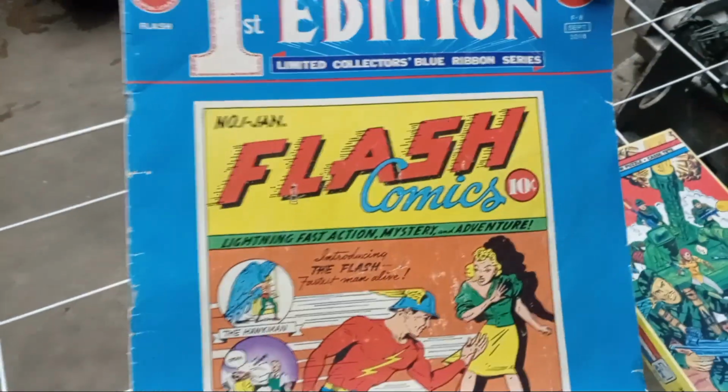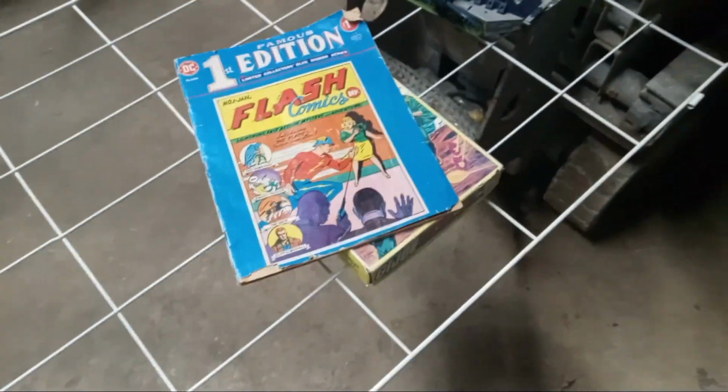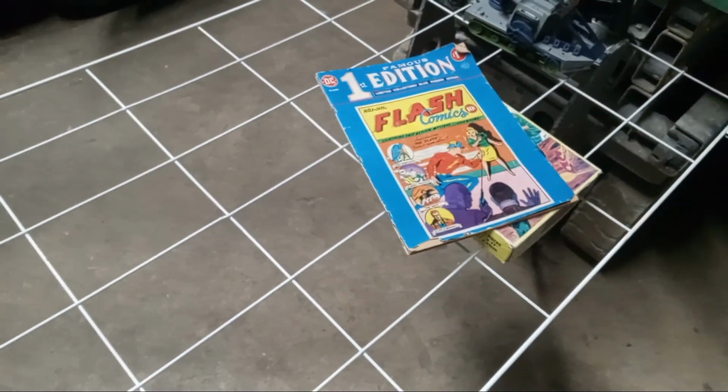In that same lot came this comic book. It's a reissue of the Flash comic #1. I looked that up. One worse shape than this, selling for like $15. But I know with comic books, it's hit or miss, so we'll see what we can get out of it.